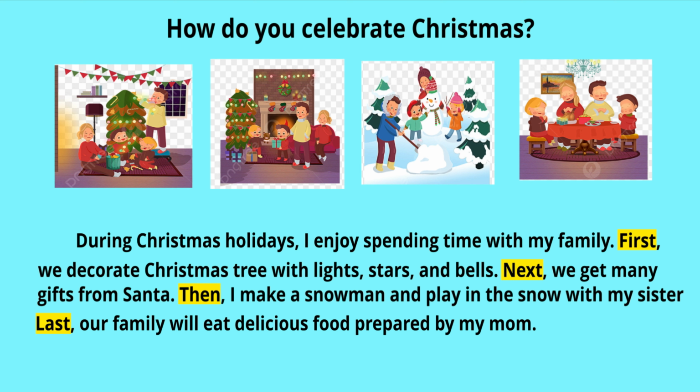If you have your ideas formed, what is first, what is next, then, and last, your story is done. Your writing is complete. So let's see how do we write.